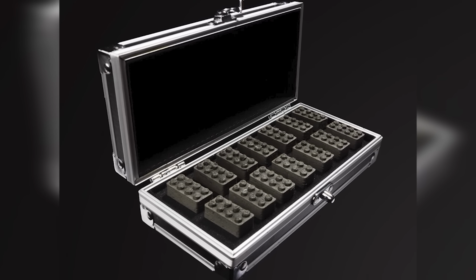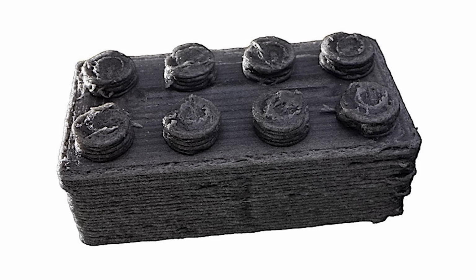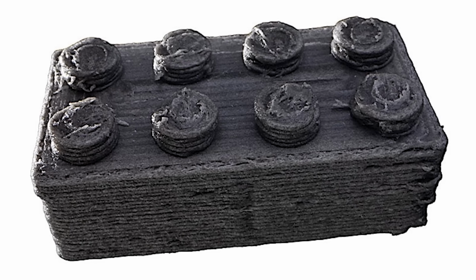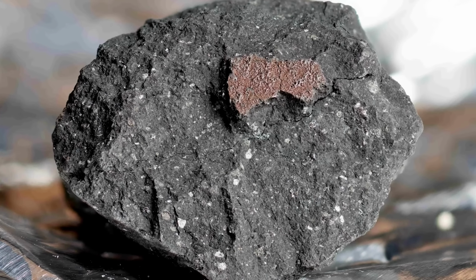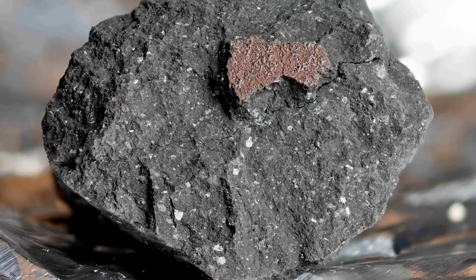Now, it's worth mentioning that technically these bricks are meteorite bricks, as the ESA USA wasn't willing to risk any of the incredibly rare lunar rock samples on this experiment, and so they had to use the next best thing: rock samples taken directly from a 4.5 billion year old meteorite discovered in West Africa in the year 2000. Will this technology ever truly take off? Well, only time will tell.